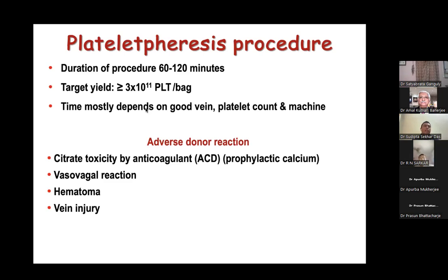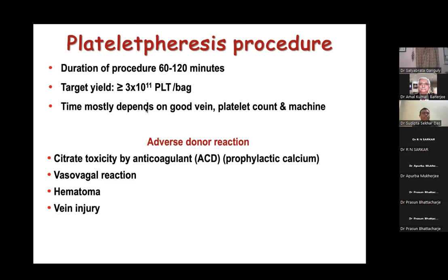And there may be some vasovagal reaction, which is very common not only with single donor platelet but with whole blood donation also. You have seen that. Sometimes there is a hematoma, particularly when your phlebotomy is not good and your vein is not supporting, or vein injury, and these things may happen, but they are very rare. Suppose you are an expert in apheresis and you have done say 100 procedures, maybe in one or two procedures you may encounter this type of adverse donor reaction.